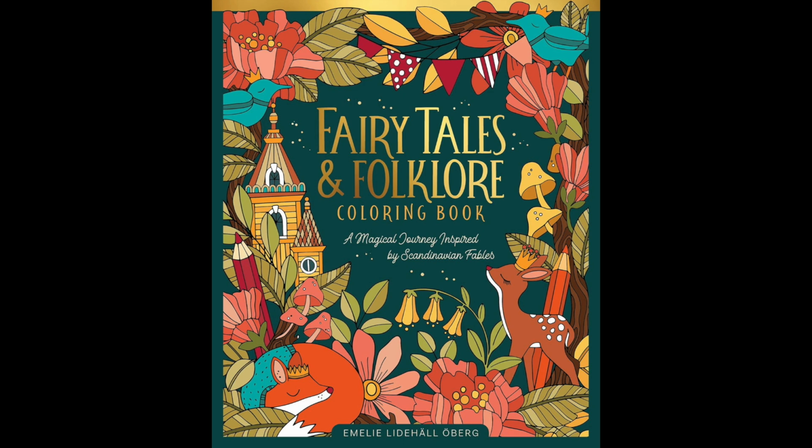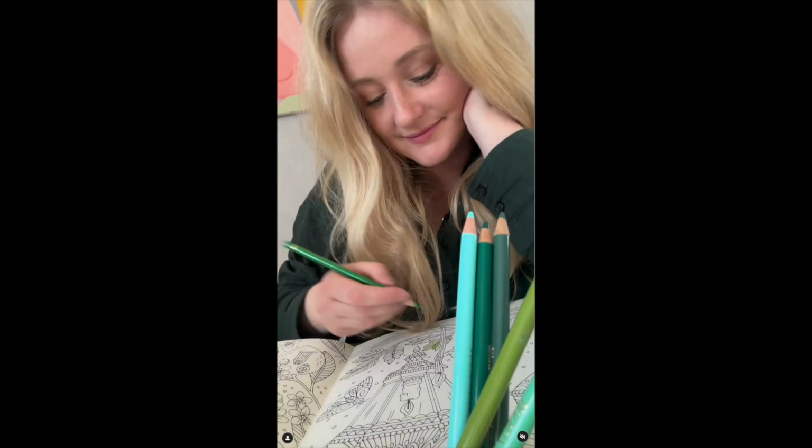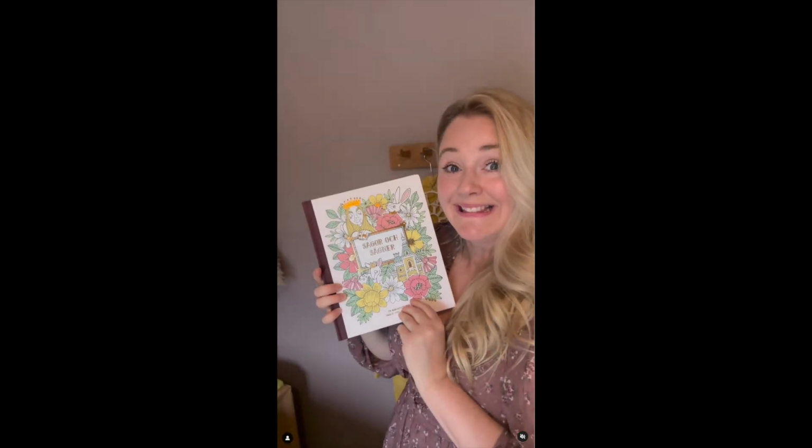Finally, in our detailed section, we have the English version of the colouring book by Emily Liddell Oberg, and it is called Fairy Tales and Folklore. And as you might imagine, it's full of gorgeous illustrations of fairy tales and folklore, and they're beautiful books on wonderful quality paper for the colouring enthusiast.